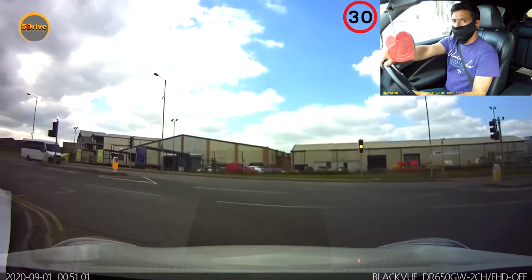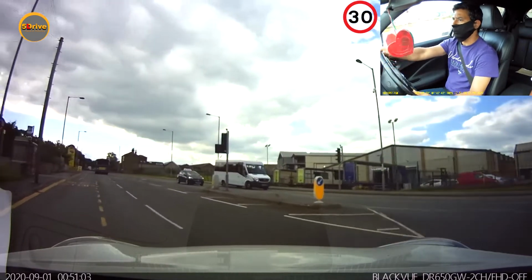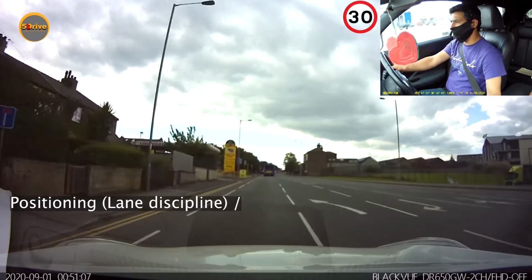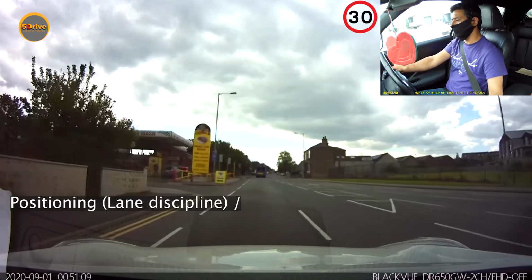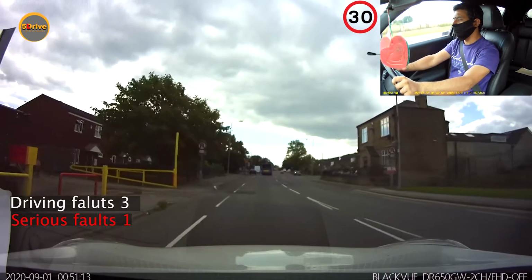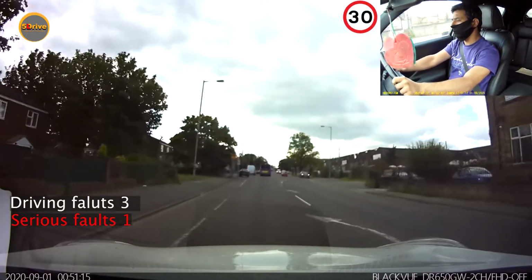But when he takes this left turn, he goes slightly into the other lane. So this was a minor mistake for lane discipline. He should have turned a little bit tighter and stayed in the left lane.